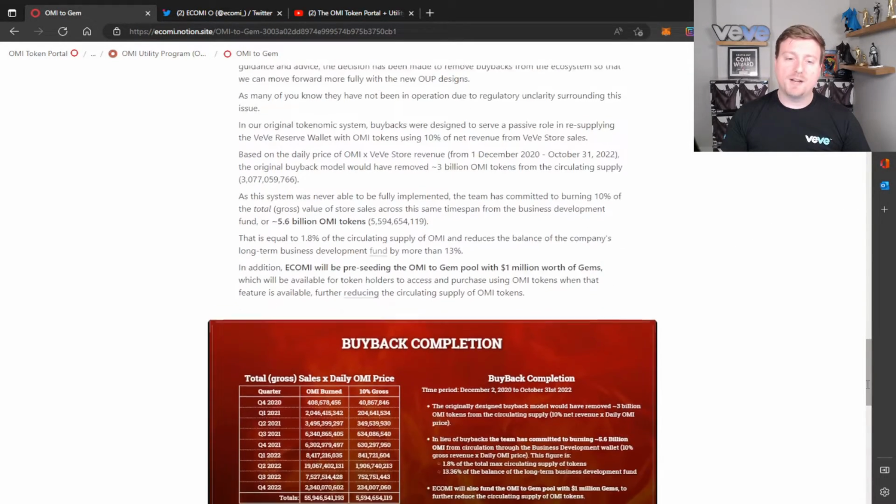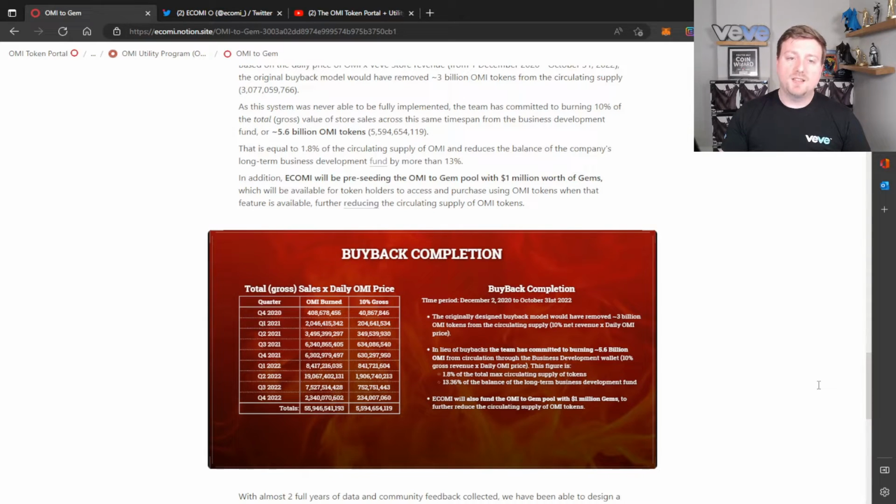They do an entire breakdown here in this article, but the main thing that you need to be aware of is that we would have only seen about 3 billion Omi tokens burnt had we used the original model. That would not have worked anyways. And Ecomi has actually gone ahead and they've increased that to 5.6 billion. So they've almost doubled the amount of Omi tokens that we would have burned. And we have now permanently decreased the amount of circulating supply of Omi by almost 2%, which is absolutely incredible. And it's just the start of the amount of burn that we should see from the Omi token moving forward.